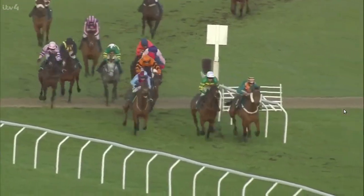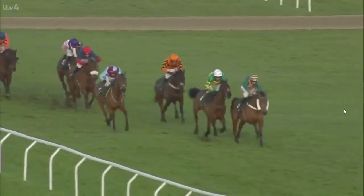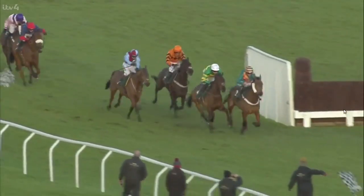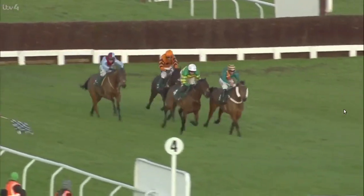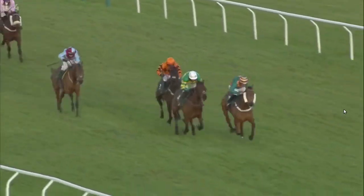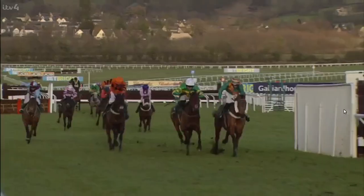No more flights of hurdles to take. You Know What I Mean, Harry, Barry Geraghty sitting quietly. West Approach in the orange jacket is running a mighty race and is pressing Ballyoptic for third as they head past the final flight of hurdles. Cole Harden, You Know What I Mean, Harry in second. West Approach running this mighty race in third. He's pulled out to have the temerity to have a crack at the front too.